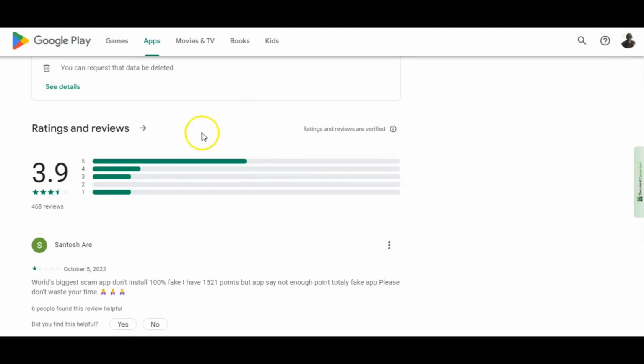Let's scroll down here and look at the rating. Out of 5 stars it is 3.9. Now, I always say that anything that's 4 stars and over is a very good app. But this is close to 4 stars, so it's still a good app, guys.